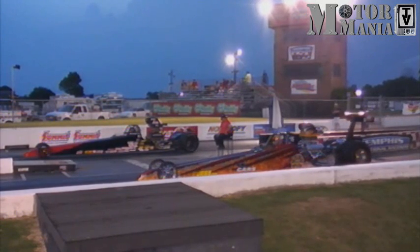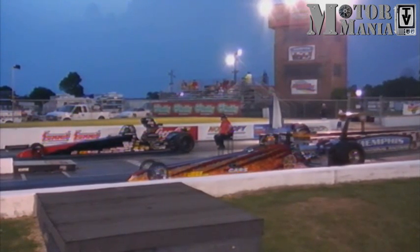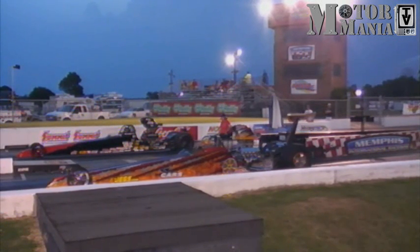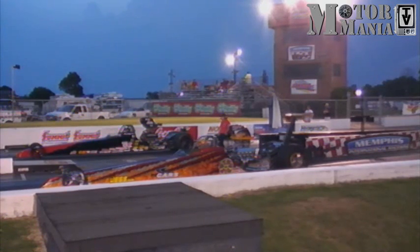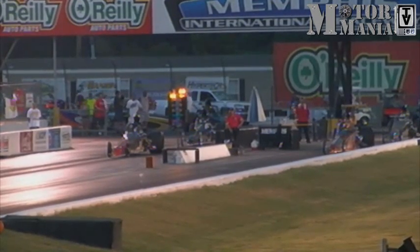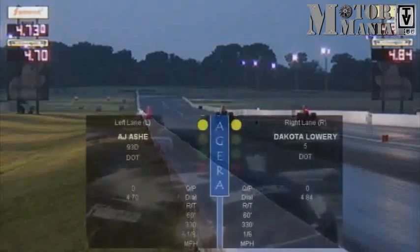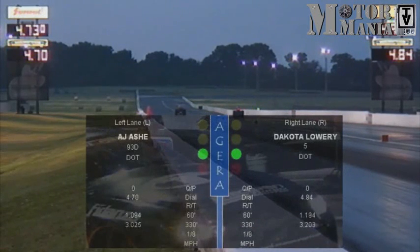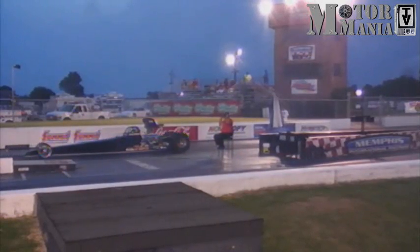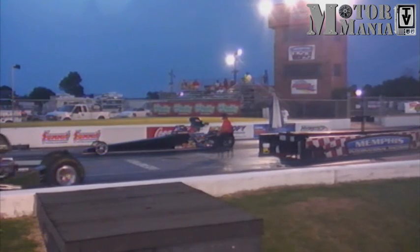A.J. Ash driving Dale Simon's dragster, playing for the home team. A.J. playing closest to the camera. Dakota Lowry, Calumet, Florida. They're in. They're off. Win light, Dakota. Look at that. Margin of victory .000. Guy right here missed the run for the money by 1/1000th of a second. Good to see you, my friend.